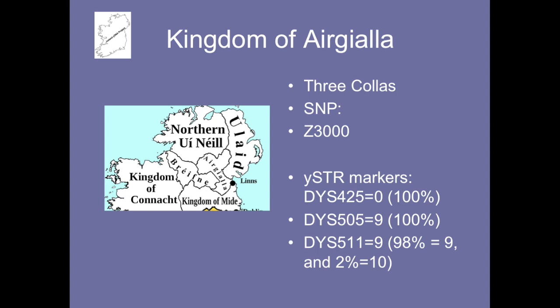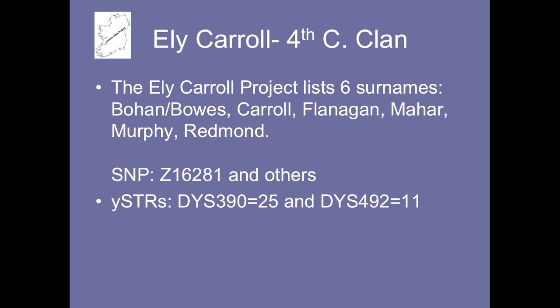The other one is the Eli Carroll group, a 4th century clan. And again, I went to the project. There are projects for everything now. So the project listed the surnames there. And the SNP is the Z16281 SNP and others below. There's constant research going on in this, of course. And the particular markers there are DYS390 equal to 25 and DYS492 equal to 11. So they use the markers as well to predict whether you'd be positive for the Z16281 SNP.